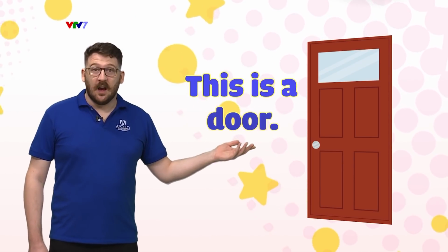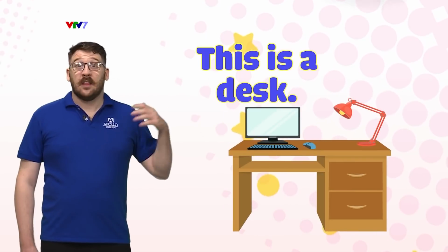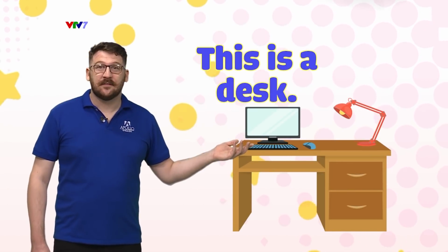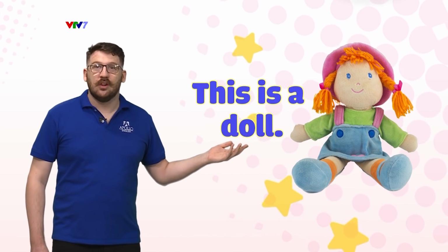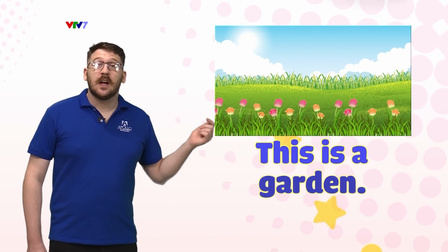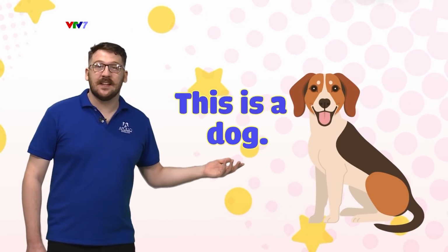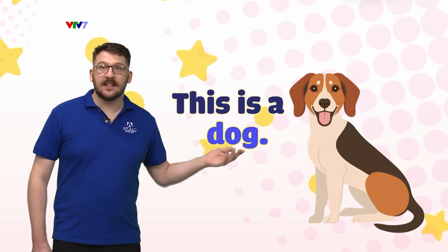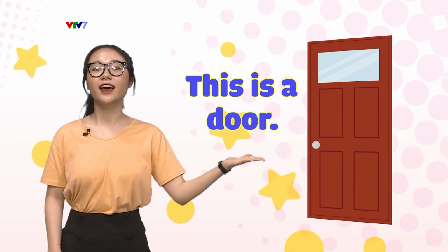This is a door. This is a desk. This is a doll. This is a bed. This is a garden. This is a dog. This is a door.